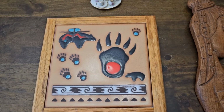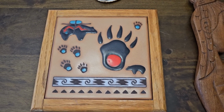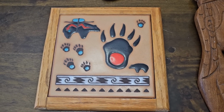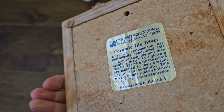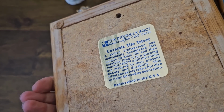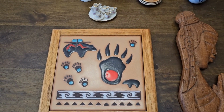Now it's Native American. I believe the bear is a Zuni fetish bear, and the paw prints on the bear signifies physical strength and healing. It is a lovely Masterworks art tile. As you can see, I paid $5 for it, and I am going to ask $28.